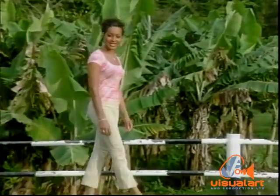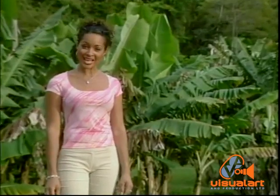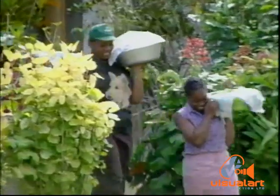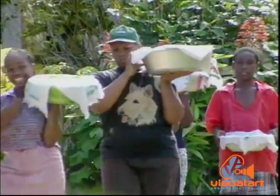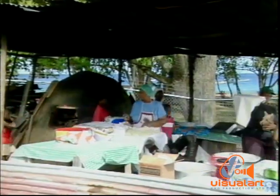Castara's a very close-knit community, and every weekend they get together to bake their traditional Saturday bread at the local mud oven. With ingredients in hand, many families consisting of both young and old make their way through the village to the local baking center. Sometimes the dough is prepared in advance and transported just for baking.